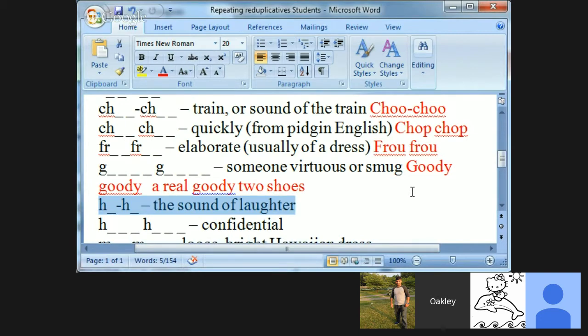Next one. Saban, you know this one. Ha ha. Why would you say this? Okay, I think because it's the laughing sound. So yeah, he he or ha ha or ho ho. I think even the way of laughing is different from country to country. Well, from person to person, in reality. I mean, he probably might sound different.